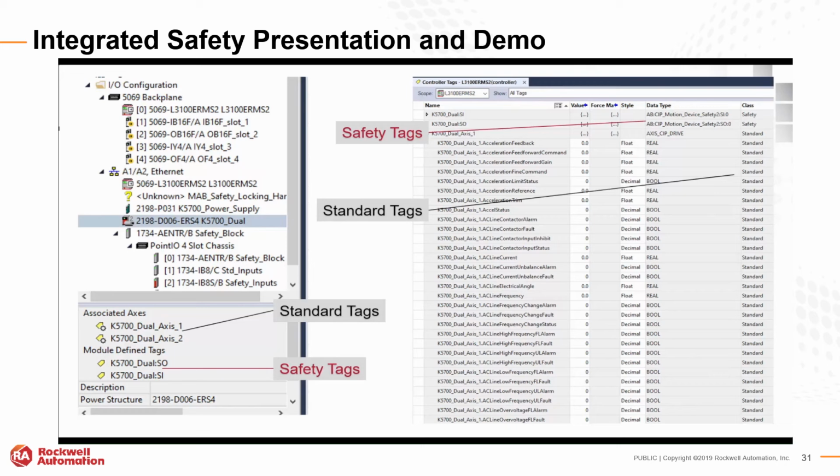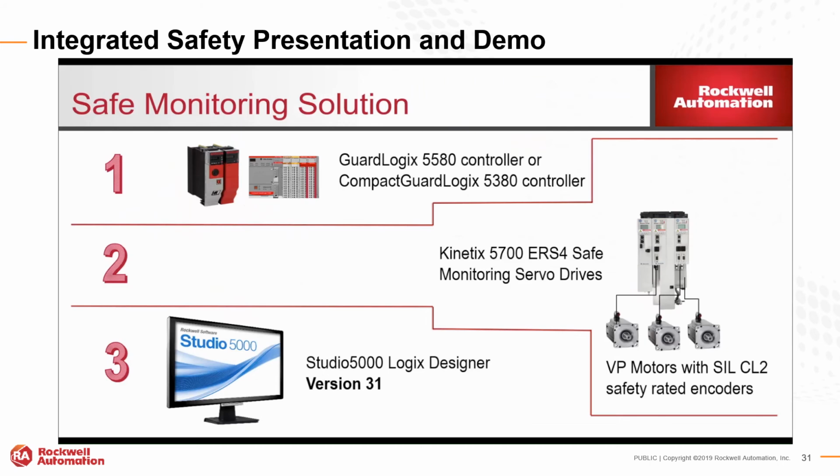In this example, when the Kinetix 5700 is configured into the I/O tree, the standard and safety backing tags are automatically created. If your application needs a safe monitoring solution over Ethernet, this can easily be obtained with a high-performance GuardLogix or Compact GuardLogix controller, programmed and configured with version 31 and above of Logix Designer. Over Ethernet, you can connect to CIP Safety I/O, VFDs, servos, and safety devices.